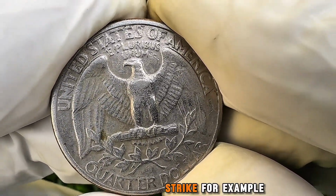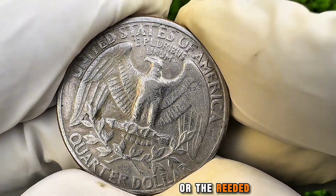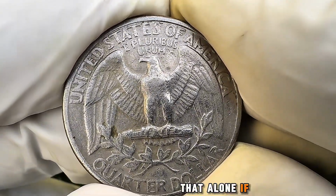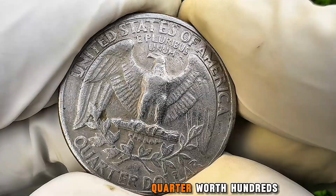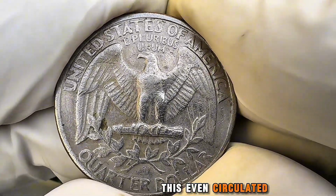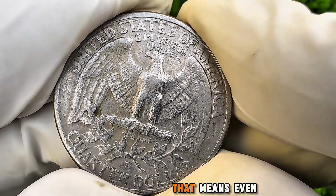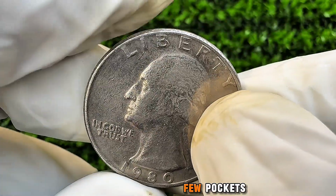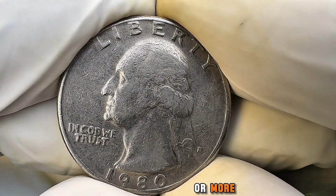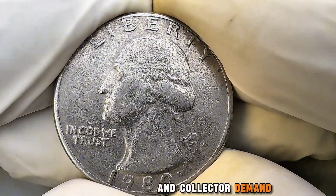Take a broad strike, for example. If your coin appears slightly wider than usual, or the reeded edges are missing, it could be a broad strike. That alone, if uncirculated, can make your quarter worth hundreds to thousands of dollars. Now think about this, even circulated versions with rare errors have sold for 4 and 5 figures. That means even a quarter that's been through a few pockets might still be worth enough to pay your bills for a month, or more. The secret is condition, yes, but also rarity and collector demand.